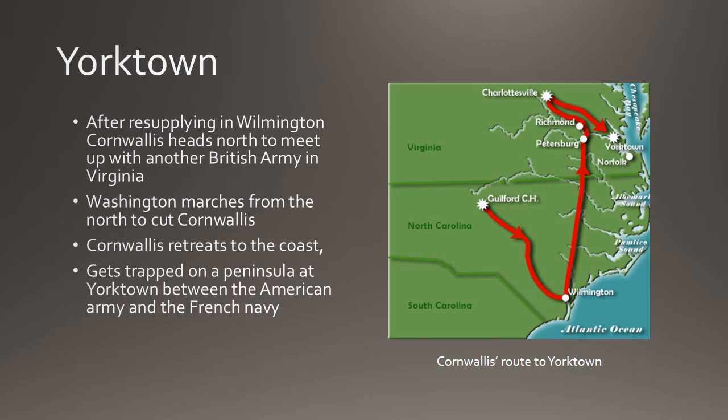While he's retreating to the coast, he actually gets trapped there on a peninsula. And this is because the American army, Washington's army, and Greene's army have combined to cut off any land exits. And the French Navy has surrounded the peninsula, and there's nowhere for Cornwallis to go. So he holes up in Yorktown and is eventually forced to surrender.